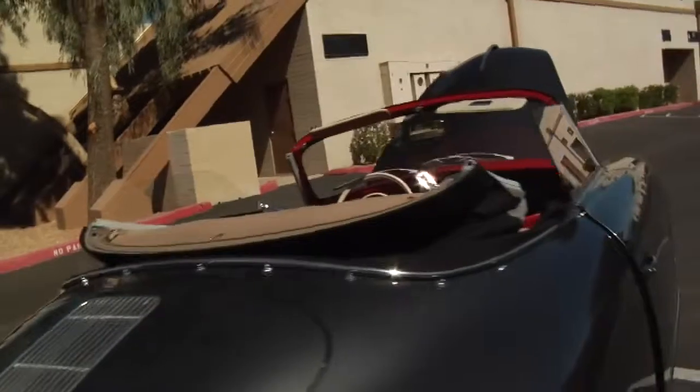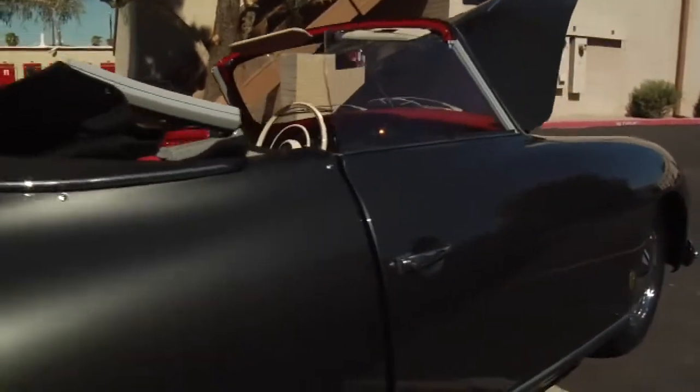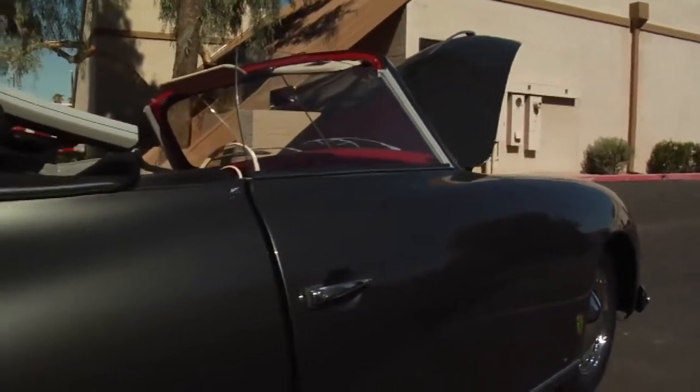All the powder coating was done at Arizona Powder Coat here in Phoenix. Chroming was done by Gold Tech Industries in Tempe.